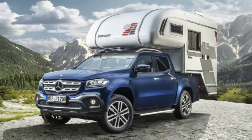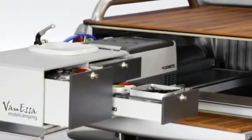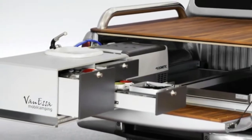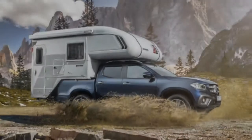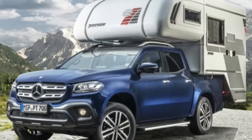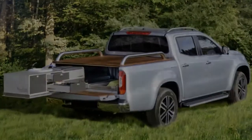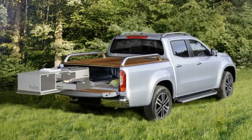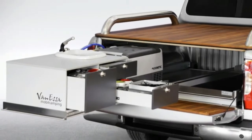The other concept has less capability, but a much more stylish execution. It comes from Vanessa Mobile Camping, and it features a 551-pound slide-out kitchen system. It has a cooler, sink and storage for all variety of cookware. It fits completely within the truck bed and slides out past the tailgate for use. It also fits below the classy teakwood bed cover. Fortunately, the kitchen unit doesn't take up the entire bed, either, so there's still space for various camping items.